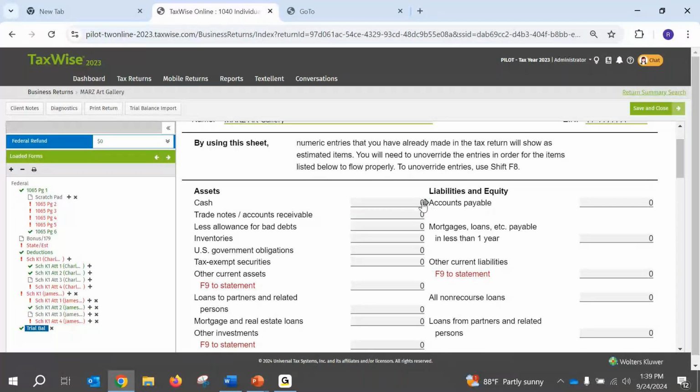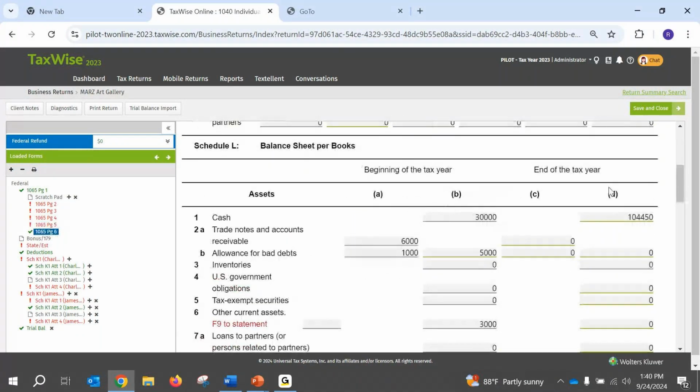Earlier, I showed you how to input a scratch pad into this. But for today's example, we're actually just going to go ahead and type in the amount. Let me make sure I have the correct information. Here we go. And as we go back now and look at a different page of the 1065, here's the amount that we just input. It's flowing through to our balance sheet that must balance.